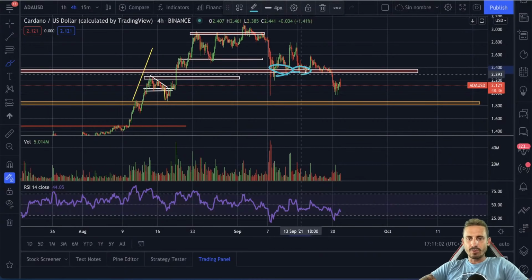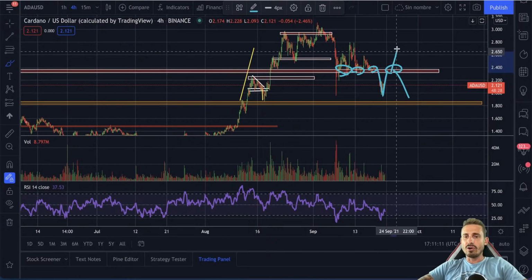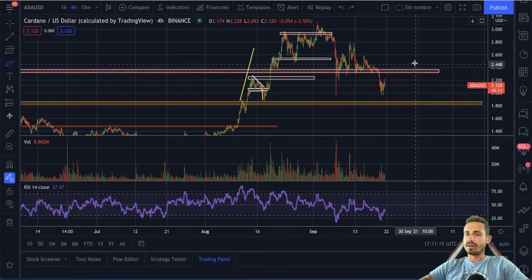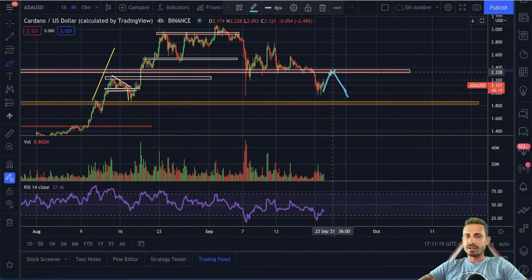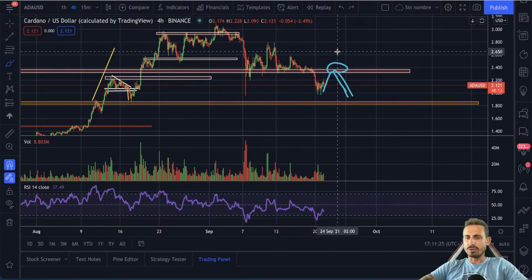We found a massive support right over here at $2.30. We've lost this support. This support is going to be heavy resistance at this moment. I'm not going to become bullish on ADA until we break this major resistance zone, which is the $2.30. If we're below $2.30, I think it's looking bearish. This might be a good shorting opportunity if we come up there. Such a strong support will be strong resistance also.